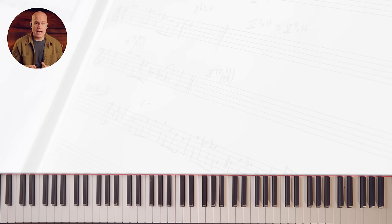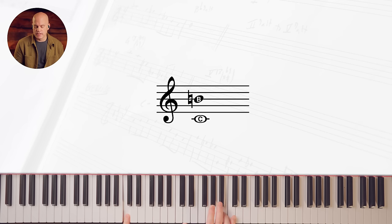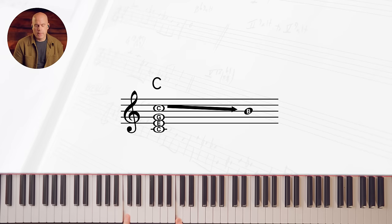Before we move on, I want to just talk about the seventh. Let's stay on C. 1, 2, 3, 4, 5, 6, 7, 8. That's the C major scale, right? 1, 2, 3, 4, 5, 6, 7. What I want you to get used to seeing is wherever the root is of any chord, right now it's C. Think of the seventh this way.